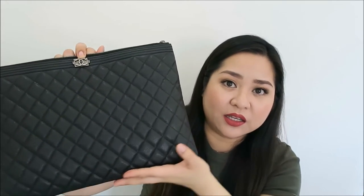Whereas the O case, yes, it has a wipeable interior, but the exterior is made of leather. So as you know, leather tends to soak up oils and liquids. So I do not recommend using this as a toiletry bag.